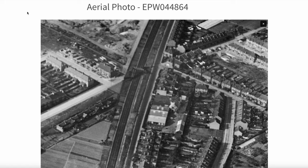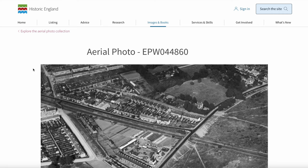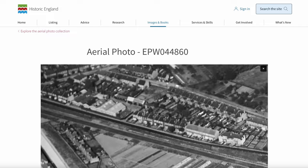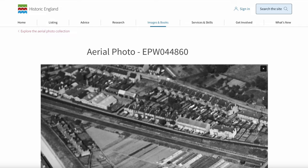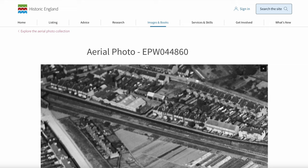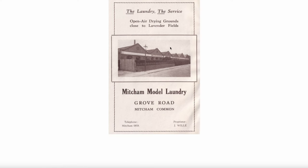Let's have a look at a different angle then. What was a good one? Let's go about 60. Ah, here we go. We can now look at the Mitcham model laundry. And come out. Here it is. 1, 2, 3, 4, 5, 6. Yes, as in the ad.